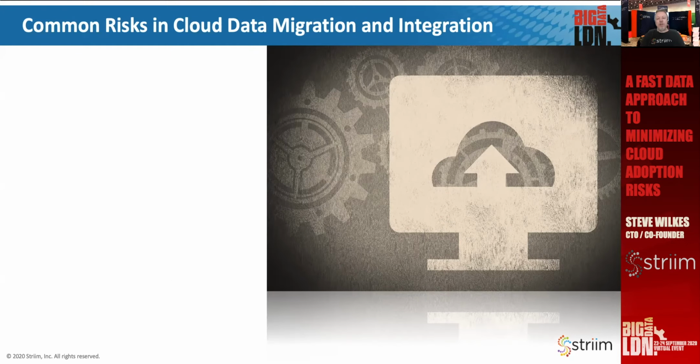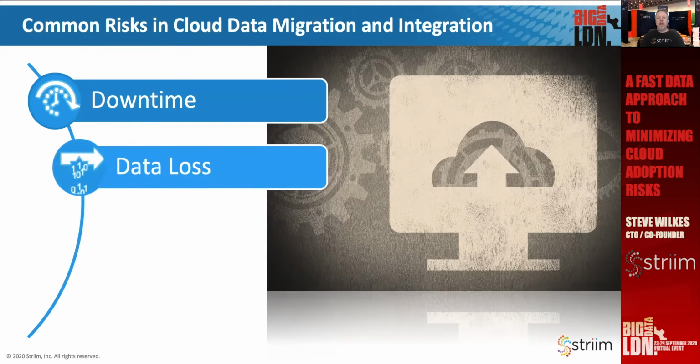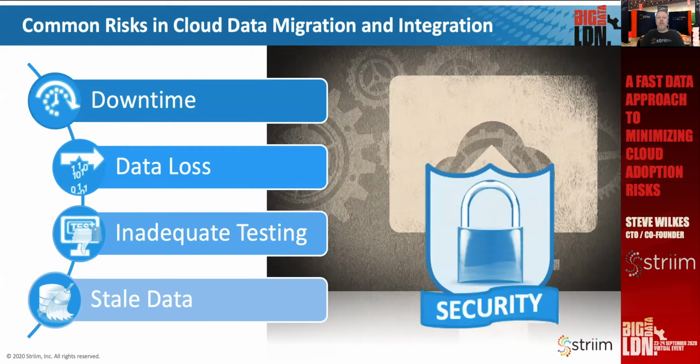Which brings us to the main topic of the presentation. What are the common risks in cloud data migration and integration, and how do you mitigate them? How do you move data from on-premise to the cloud without taking any downtime for existing applications? How do you reduce or completely eliminate the possibility of data loss? How can you perform sufficient testing of your new cloud environment to make sure it's working before you cut over? How can you ensure that the cloud has the most current data all of the time? And how do you do all of this in a secure fashion?